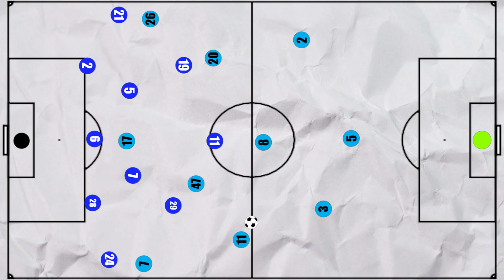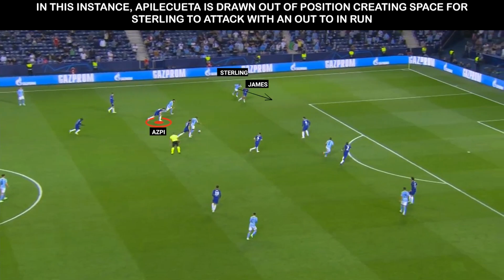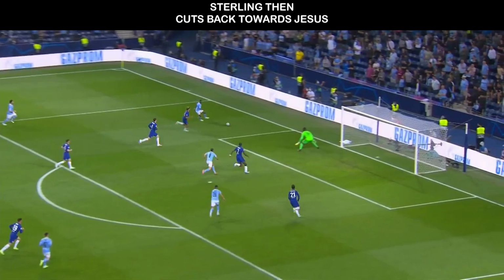The space was usually available for the City fullbacks wide of the narrow block, but Chelsea didn't mind this situation as there is limited goal threat. City did have some minor success when they overloaded the left-hand side, as Sterling can then be played in behind with his pace being able to beat James, which we saw in one instance. But for the most part, Chelsea were comfortable defensively.